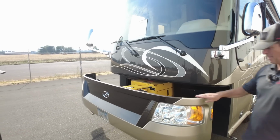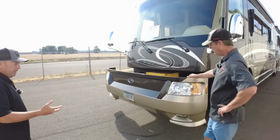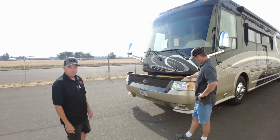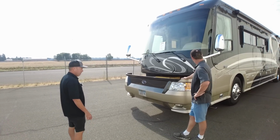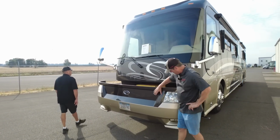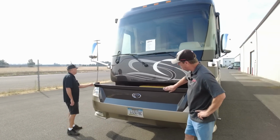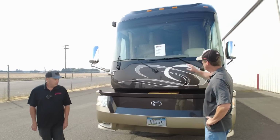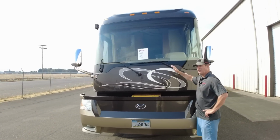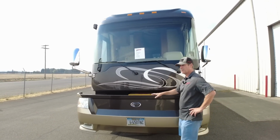Easy access to the headlights. And that was another nice feature: those are off of a Ford, so they're automotive, readily available, a lot of different options for people that want to change them or upgrade them. The front's in really good shape too. A one-piece windshield, of course, with the urethane instead of having a gasket, so it's going for that clean look Country Coach is always well known for.